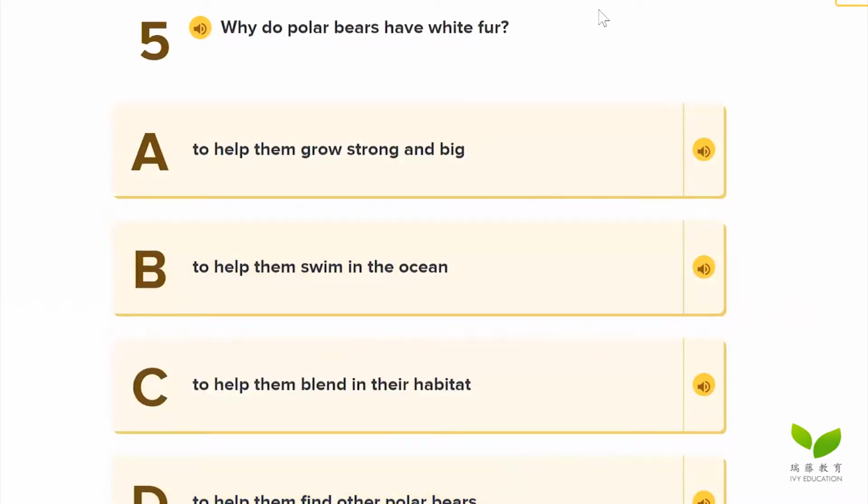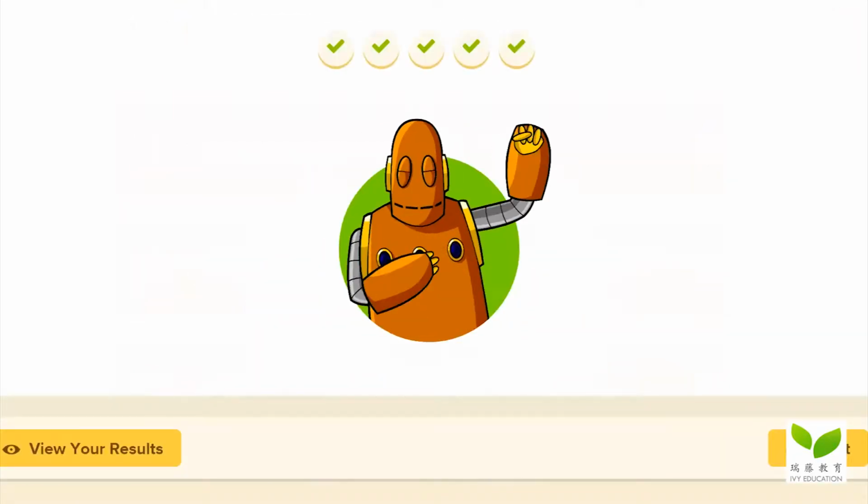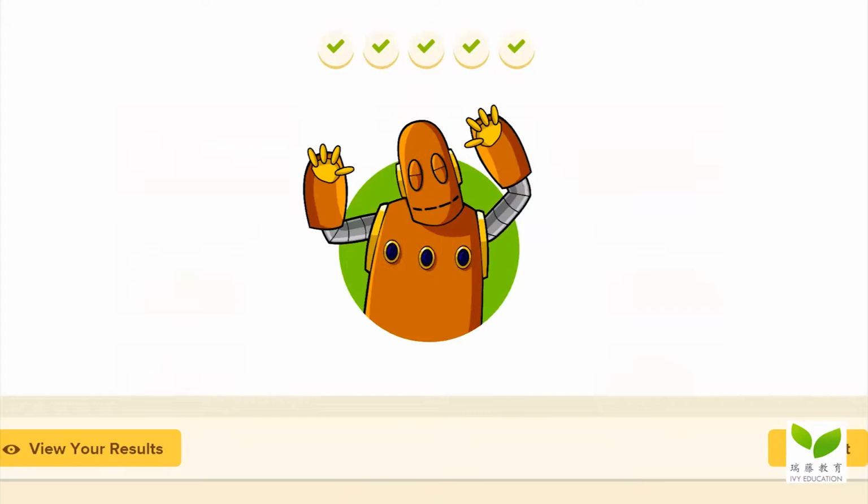Why do polar bears have white fur? A, to help them grow strong and big. B, to help them swim in the ocean. C, to help them blend in their habitat, or D, to help them find other polar bears. Answers are coming in. We see Yolanda, William, Lisa, Bella, Nina. Who else did I miss? Okay, everybody, Jerry, everyone says C, to help them blend in their habitat. Very good. You guys did amazing. You got 5 out of 5. Great job.